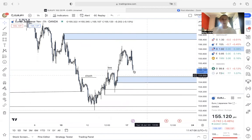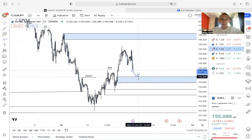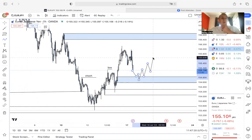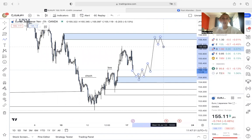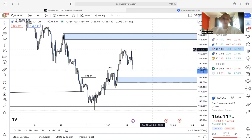So for now, we'll be keeping an eye on this sort of area of demand. And if we get that clean confirmation entry, again, like this, or another break of structure and then a pullback, we can wait for price to do something like this and buy up to this level of supply, and then obviously monitor price and see what it wants to do. Price may give us a nice sell confirmation entry at this zone for then us to take price lower. So yeah, these are the two main zones that I'm looking at on Euro JPY.